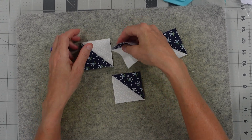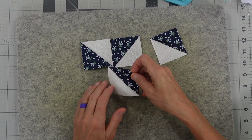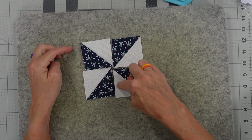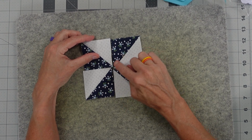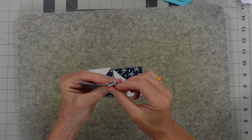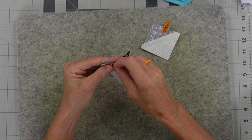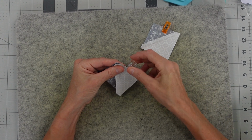So, pinwheel. Let's make a pinwheel. So there we go. There's our pinwheel block. We are going to put this row together and this row together, and we will always iron towards the blue, so that when we put these 2 rows together, these seams will be opposite and we can nest them. So line your edges up, and I like to make sure my seams kind of nest right over here in the corner. We will sew these together and come back and iron towards the blue.